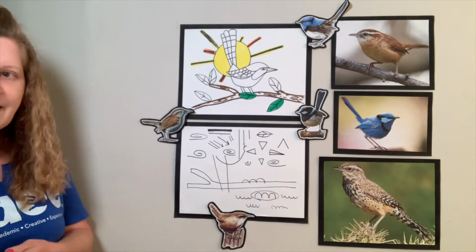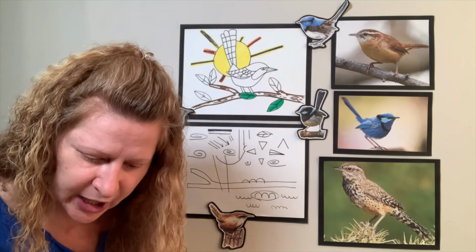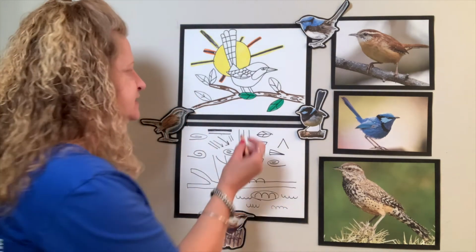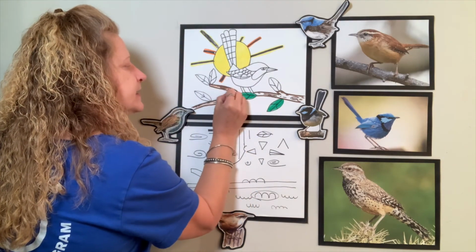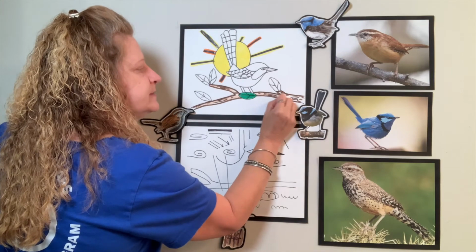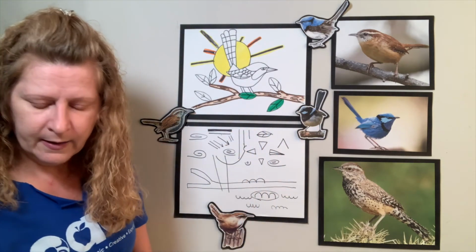So just like that. Now I think for this part I actually want to color in my branch with my crayon. So here we go. I'm going to do a little mix of crayons with markers for this picture. All right, and so there is my branch.